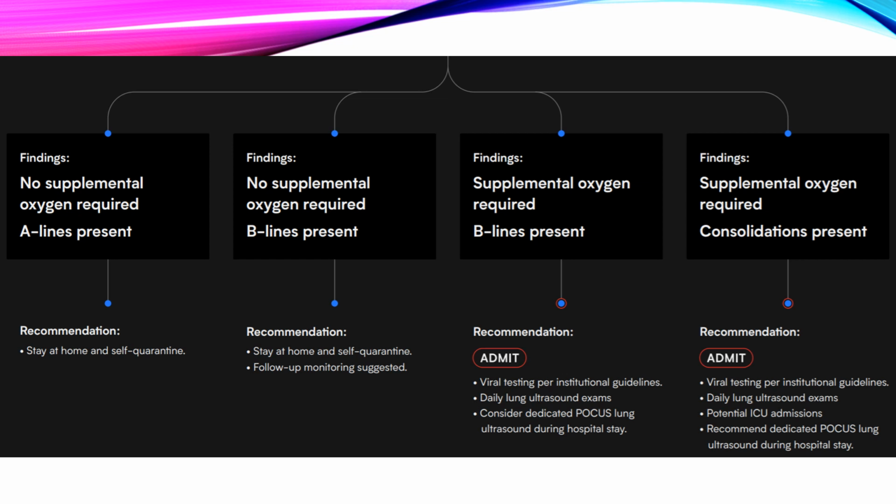If we do see changes, so B lines, but the patient does not need oxygen, so it's an abnormal ultrasound but oxygen is not necessary at this time, what we need for that patient is to stay at home and self-quarantine, but we should definitely be following up on those patients to make sure that we monitor them if their disease should progress. The third possibility is that they do need some oxygen and they do have B lines. Definitely for this patient, any oxygen requirement means that they're getting admitted.